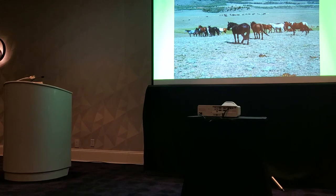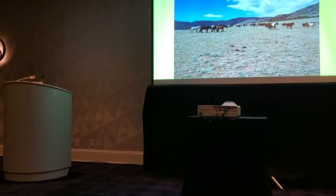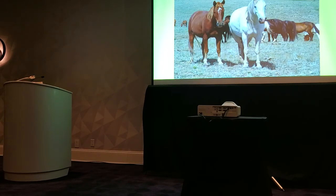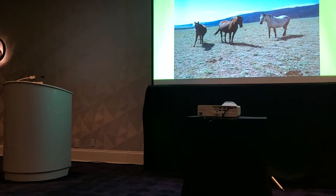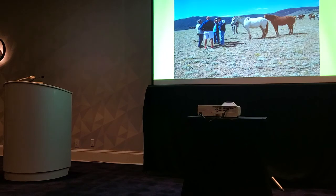There's no fences here. So here's a big group. Here's a big group out here. They have a lot of room. Beautiful horses. A lot of room. There's some of the tourists, the visitors that got off the truck to walk around. And the horses just kind of come up and look at you. You're not allowed to feed them, of course. But they're used to people.